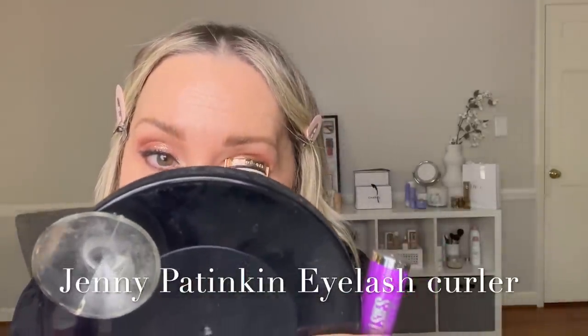And I'm gonna use a little tiny bit of an eyelash curler by Jenny Patinkin. She gives you two rubbers, so it'll probably last at least a year. The eyelash curler itself will last forever. As long as you have it, it's so well made. This is the best eyelash curler I've ever used. And I'm just so proud of Jenny because it's hard to do better than Shu Uemura, who was always the industry standard. But I really love Jenny's. Okay, here we go. I'm really picky with mascara.